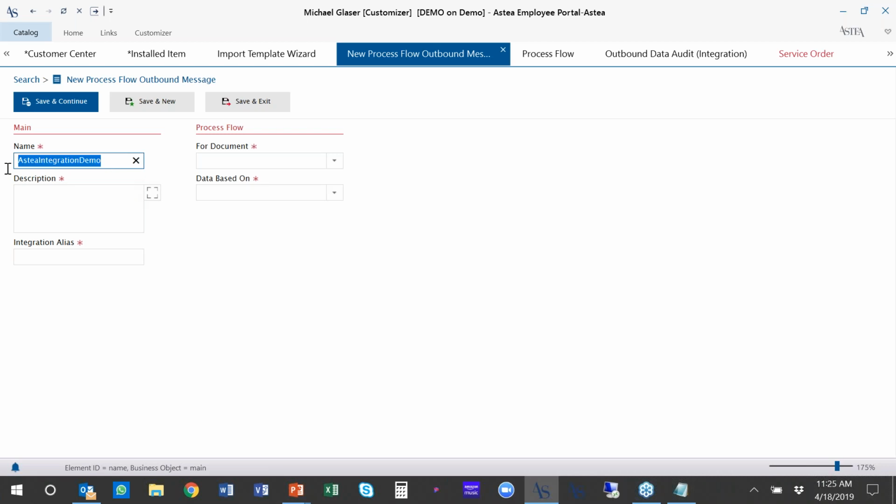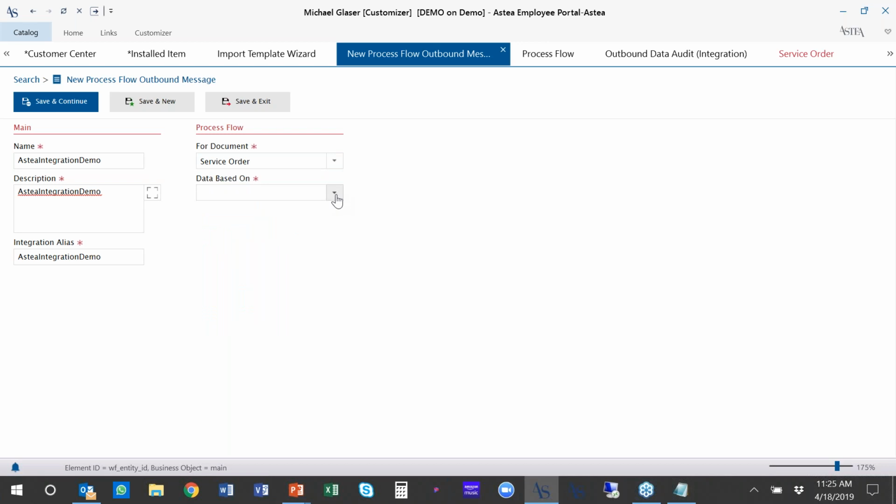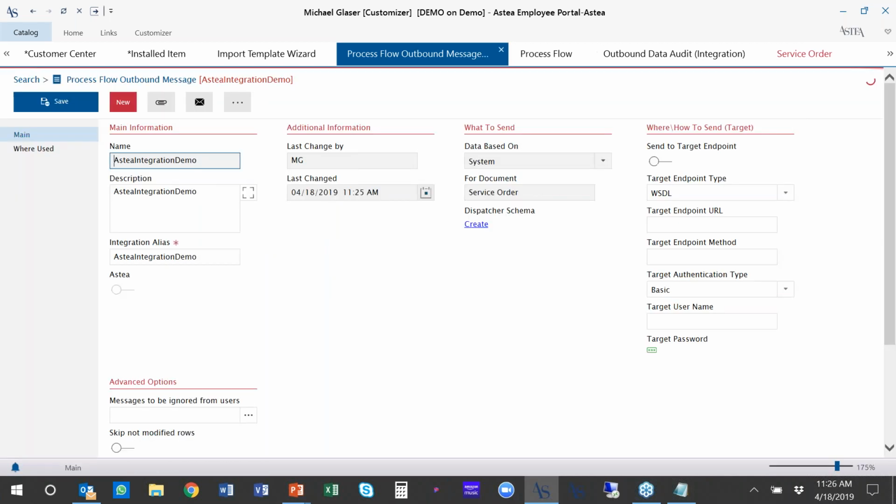From a name standpoint, I'm going to cheat. I'm going to give it the same name, use the name as the description and the alias. And I know that we're going to pull data from the service order area of the application. Oops, meant to select system. I've got a lot of flexibility here again. I'm only focusing on a very small subset of the data.